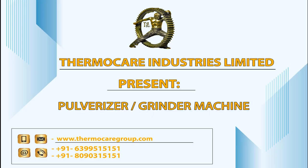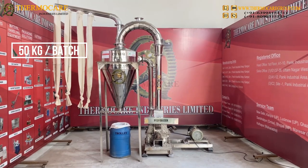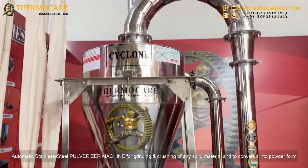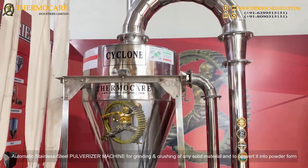Thermocare Industries Limited presents the pulverizer grinder machine, 50 kg per batch. Automatic stainless steel pulverizer machine for grinding and crushing of any solid material and to convert it into powder form.